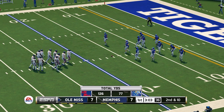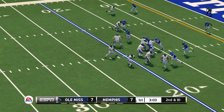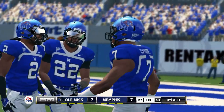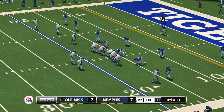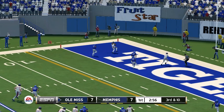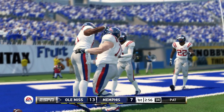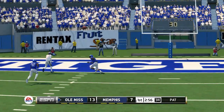10th play of the drive. Looking for his man, incomplete. So we're looking at another third down here. Throw caught, touchdown. These guys need to be aware this aerial attack is capable of making some big plays. They've got to get on their toes.